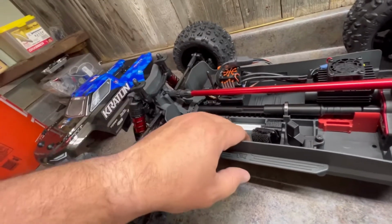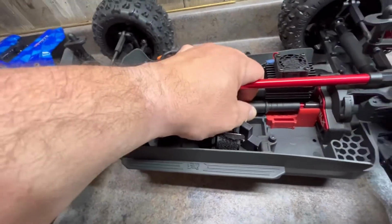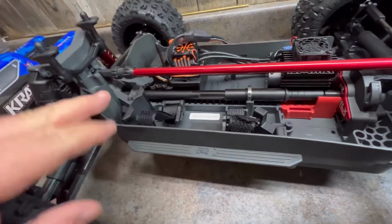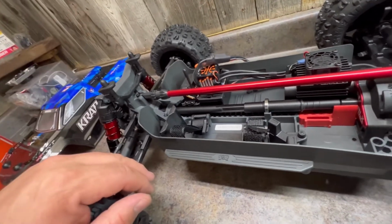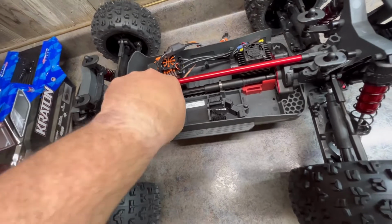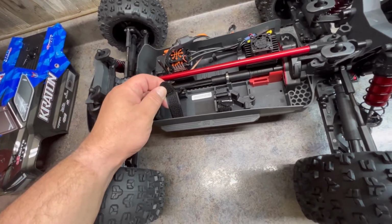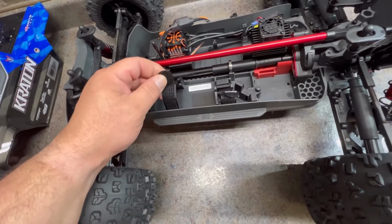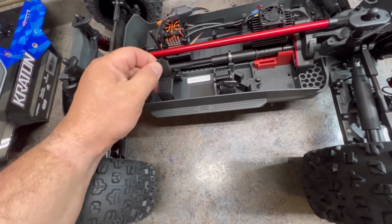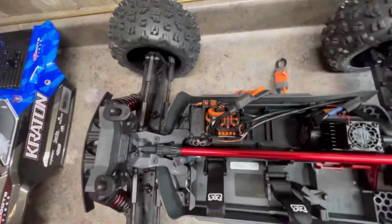You know, we got a plastic chassis. The removable center drive shaft, which is kind of a nice feature. Should hold up pretty good in a 4S vehicle. I like their battery straps, even though I have been seeing some people breaking them. Maybe the material's not as good as it was, but I like them, it's like hook and loop all in one. You don't have to have it in a specific position to get it to stick.